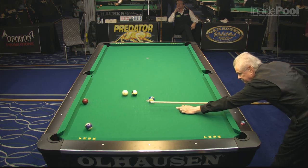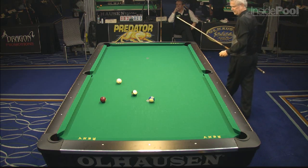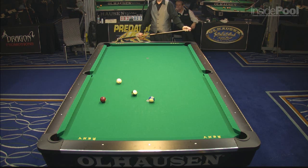Because I believe on the TV match this evening, we may have Mika Immonen and Alan Hopkins at the 10 p.m. round. Well, that's a good one, too. Yeah, it is. A great one.